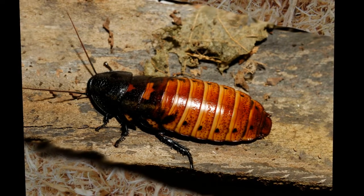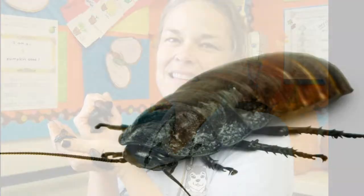There are many beautiful specimens to choose from in the pet trade. The hissing cockroach is probably the most well-known. Blaberus craniifer, the death's head roach, is a lovely specimen that has the death head image on the back of its head. Feeding is simple.